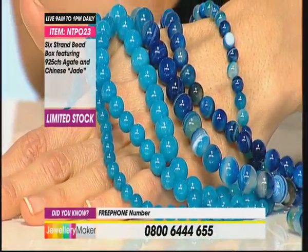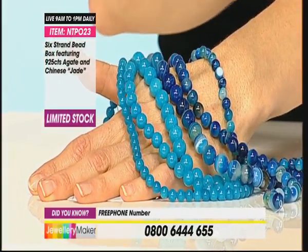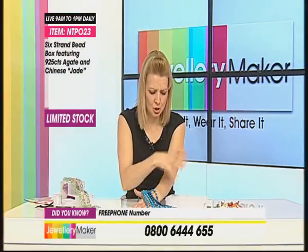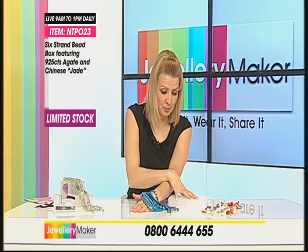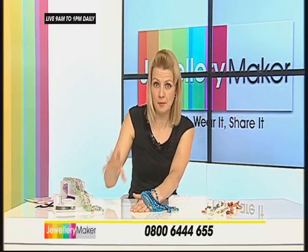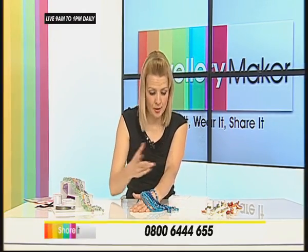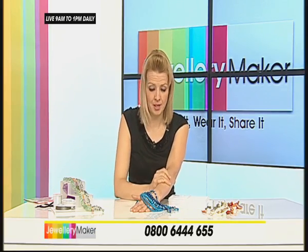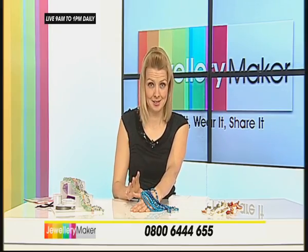It is 6 strands that you're getting within this bead box. You will get the box as well, so you get your plastic box, nice and durable. And of course, once you've used up your gems, the nice thing is that you've got a bead box that you can keep compartments for your colours or, however you use your findings, separate your findings. So, 6 strands.